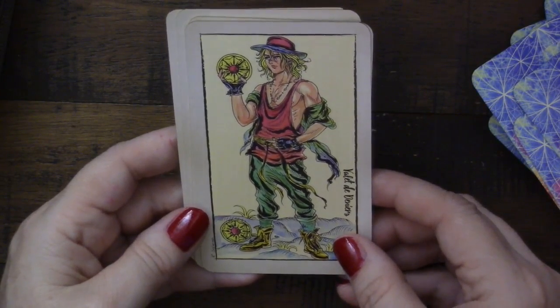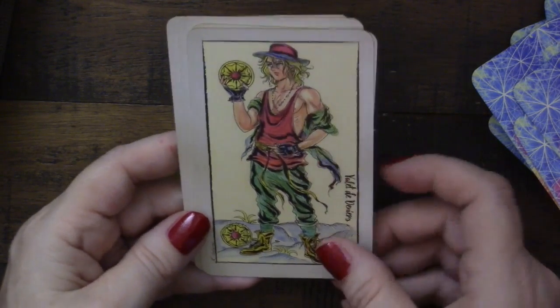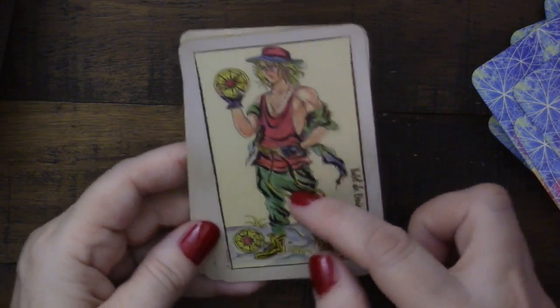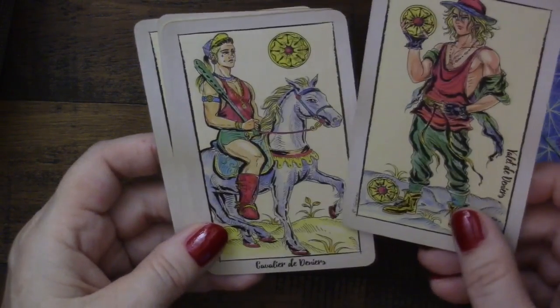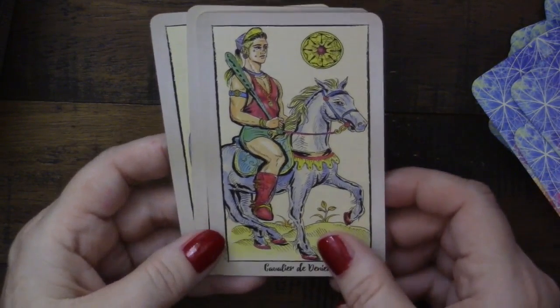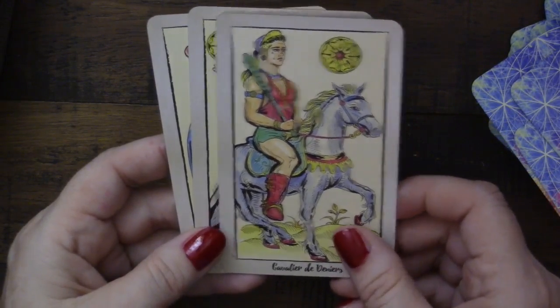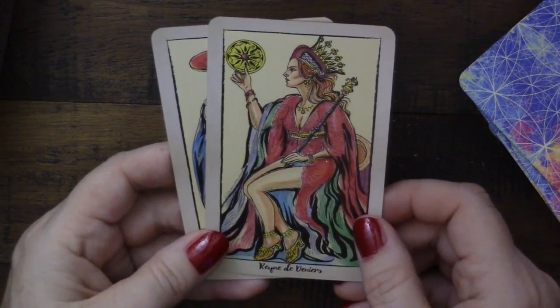Page of Pentacles. His stance, his drapey, low cut, low side cut tank there. He definitely looks very youthful and cocky. He looks very solid on his horse, which I like for a Pentacles. She's beautiful. Again, the shoes are gorgeous.